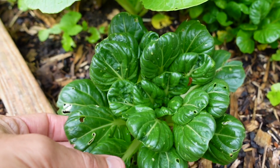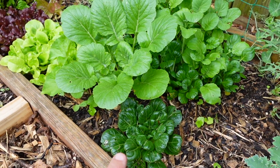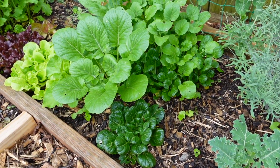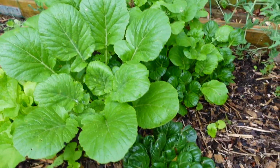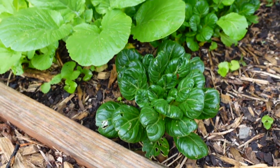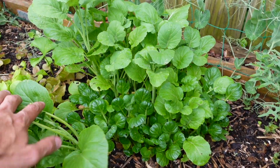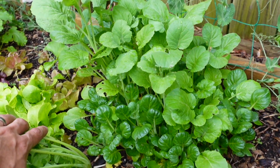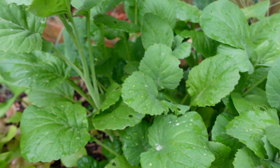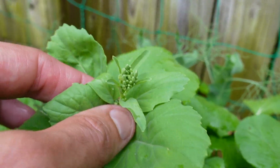This is tatsoi, really nice Asian green. Here's another interesting thing. This is the same seed packet, the same seed apparently, and do those look like the same plant? I don't know, maybe it's a variation of it, but something's going on there. And then same with this, that same packet of seeds, I did some heavy sowing right here, and you can see it's half of this tatsoi and half of this mystery plant. Looks similar to tatsoi, but I'm not sure what it is. It's starting to go to flower. These are really tasty.